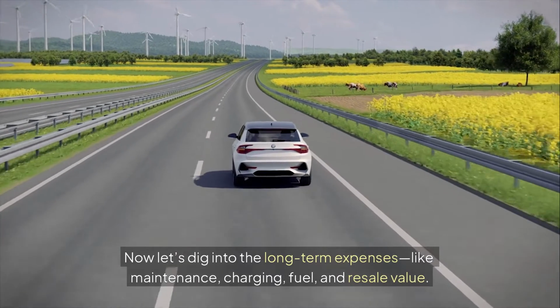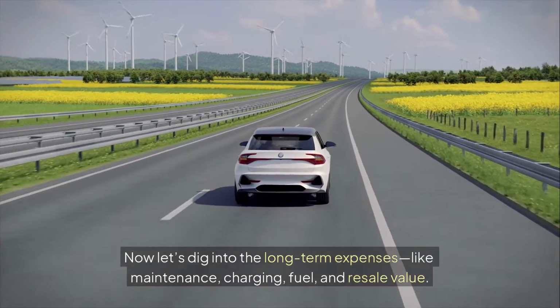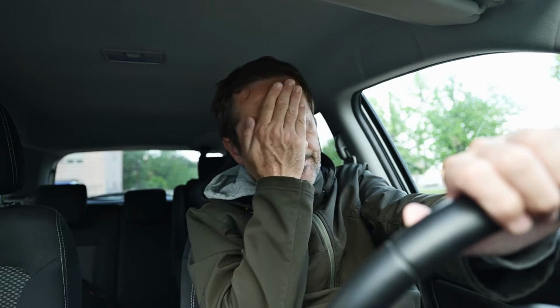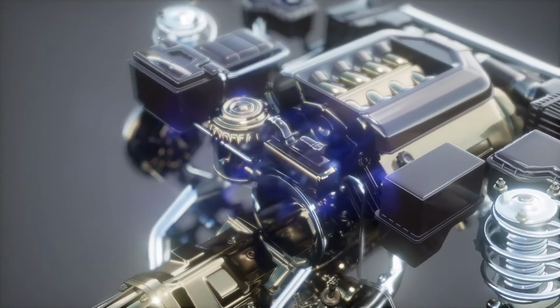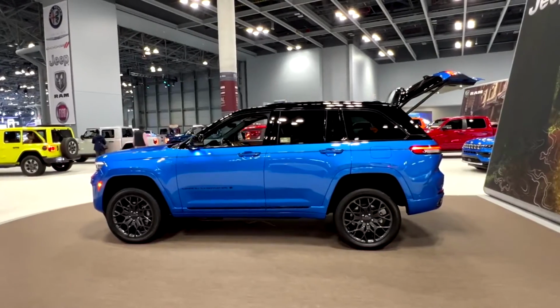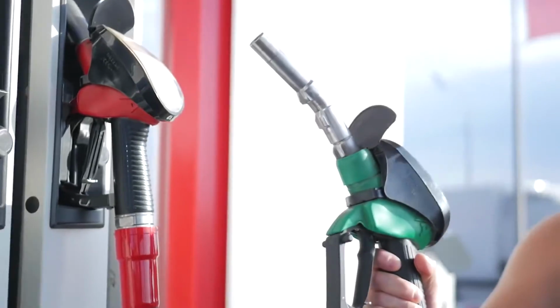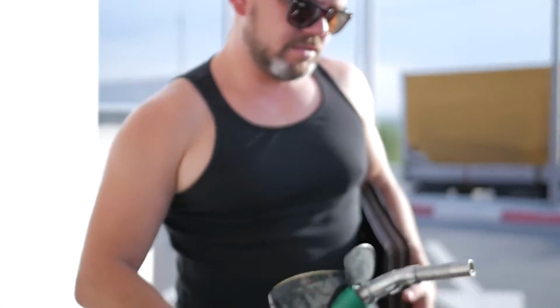Now let's dig into the long-term expenses, like maintenance, charging, fuel, and resale value. This is where the real cost difference shows. Traditional gasoline cars rely on many moving parts to work. This means more fluids, filters, and parts need regular attention. Think about the typical services you do for a gas car.